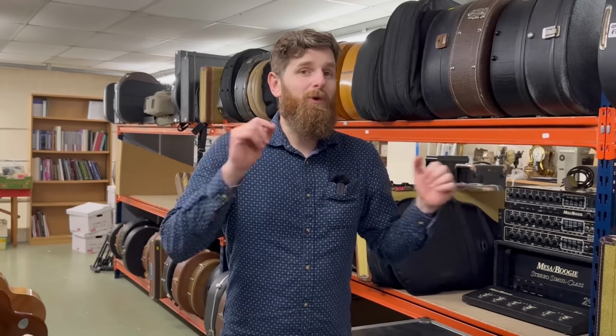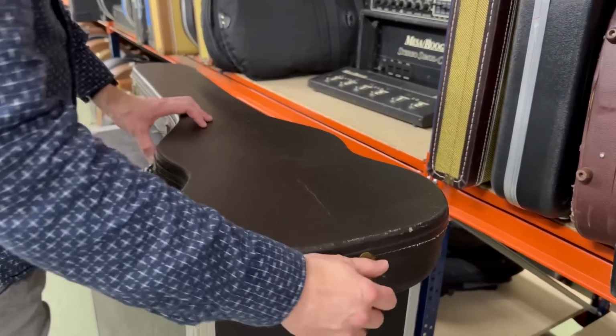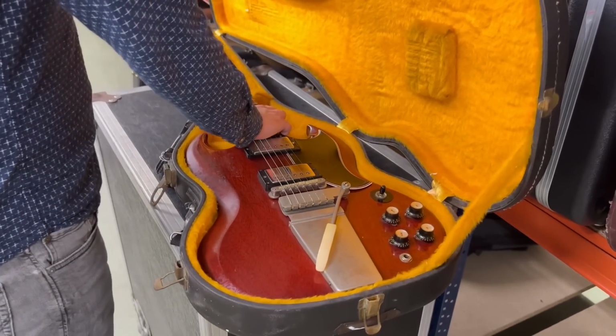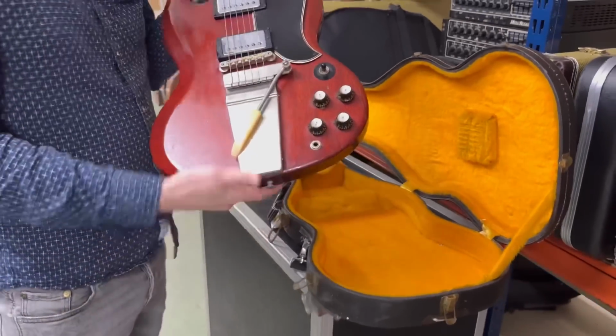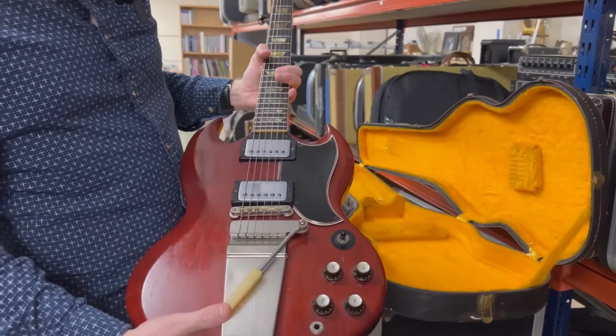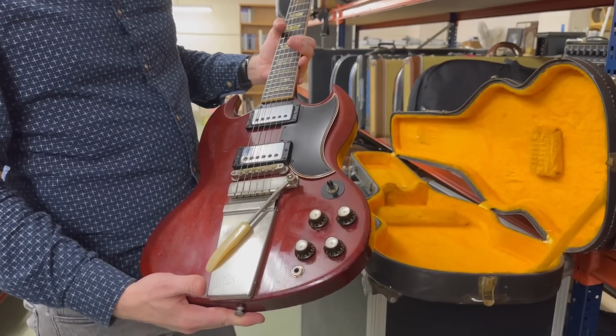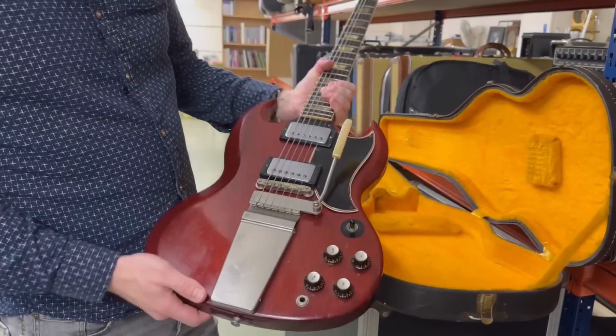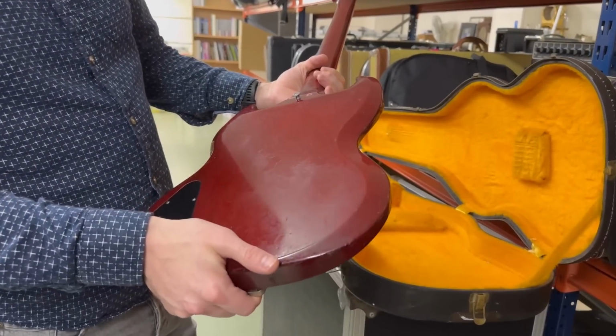But let's have a look at what we've got coming up in the world of Gibson. Starting with something that is one of my favourite guitars in the sale, just because it's an SG, and this is a really nice vintage example. I'm saying really nice. Some of you will think it's quite worn and abused, but I quite like that in guitars.